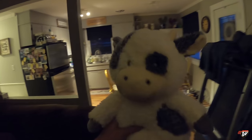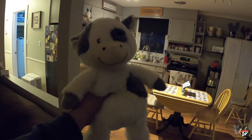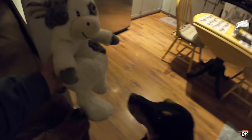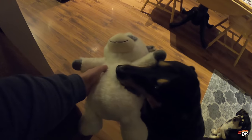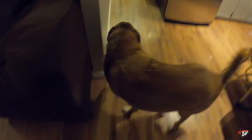Let me get the lights on in here. Oh, we have a new member of the family. This is Howie. Howie the Cowie. And he's Diesel's. Chevy. Diesel. Take him. He's very gentle with his toys. That's why we always get a stuffed animal just for Diesel. And the rest are for Chevy. He rips them apart. I want to see what's inside.